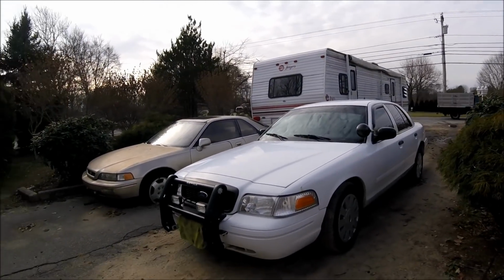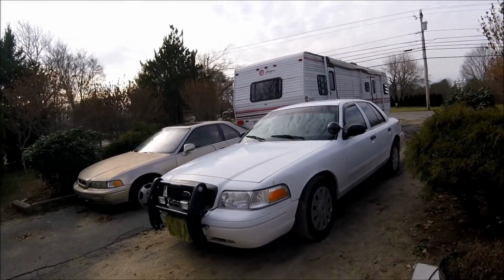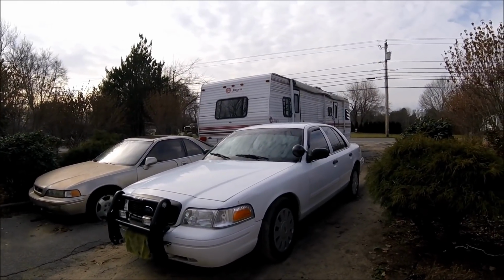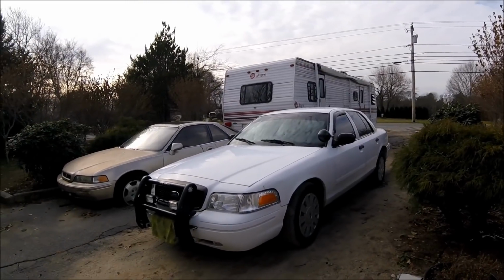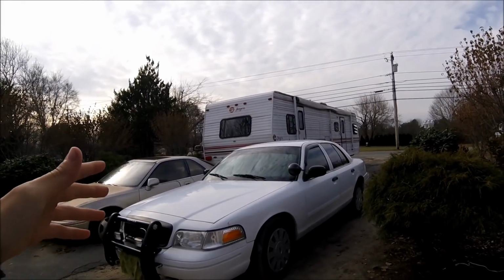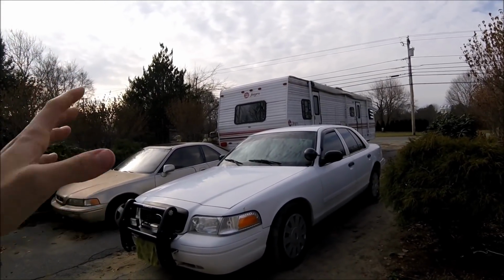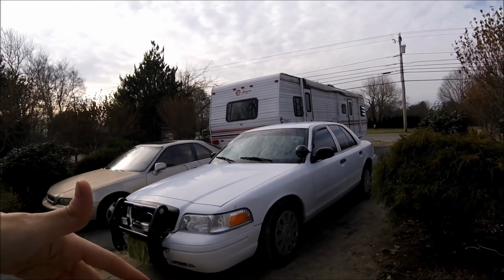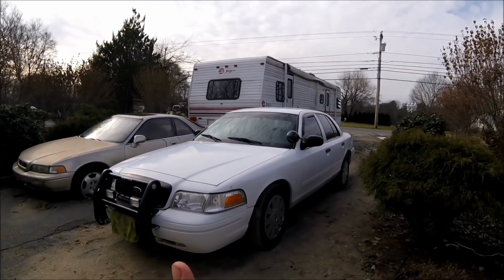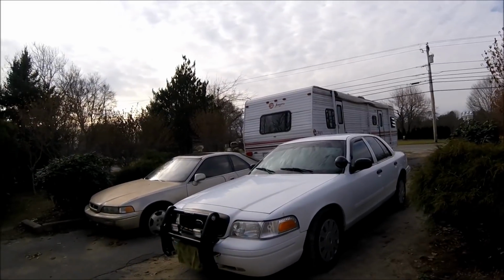If you're in the market for a Crown Vic Police Interceptor, what's a good price point? I'm going to base it off my area and what I've seen. Your area may be a little different, but for a Crown Vic with anywhere from 70,000 to 85,000 miles, a good price point would be $4,500, and I've seen up to $8,000, depending on the model year, what it looks like on the outside, the condition and all that.